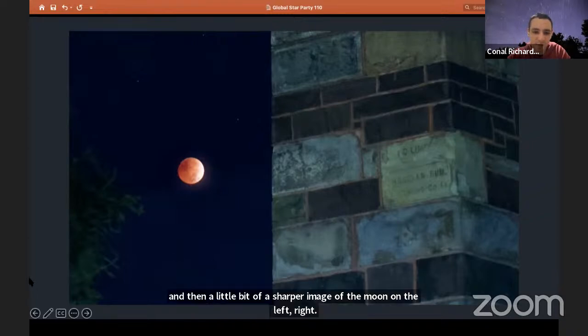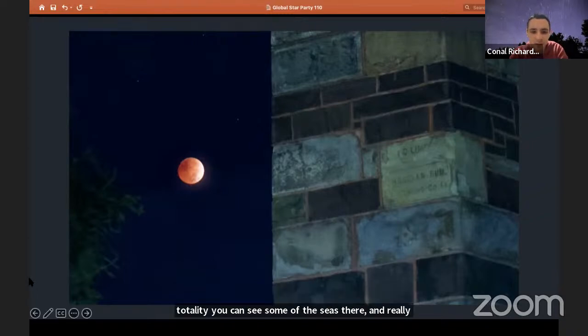This is a real shot. This is not a montage or something, right? Yeah, that's a single shot. Yes, this is a real shot. Single shot.